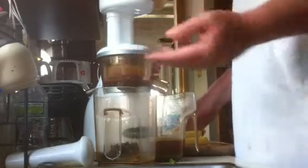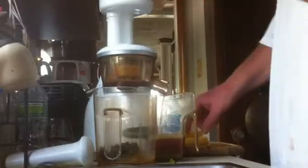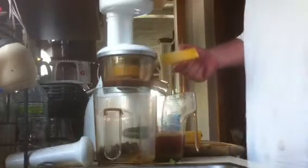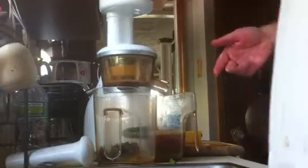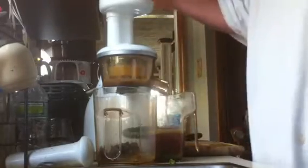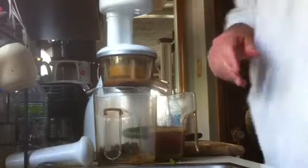So, and again, here's the pulp. And when I'm doing just a lot of blueberries and kale, I'll take some of the pulp and just eat it, because there's still a little bit of taste. Although the pulp with the kale in it and the blueberry and pineapple is kind of, well, not exactly tasty.